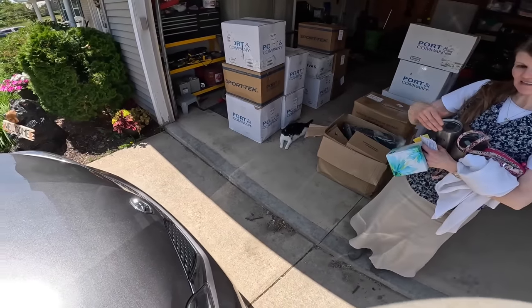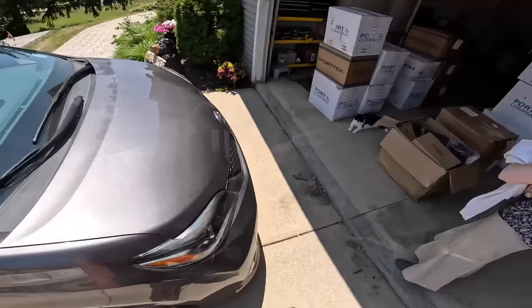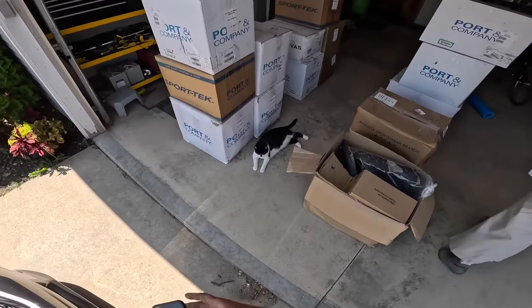What's Caddy doing out here? She was just in the car. In the car? She's super bad. She was just in the car. You want to bake to death? Is that what you want?